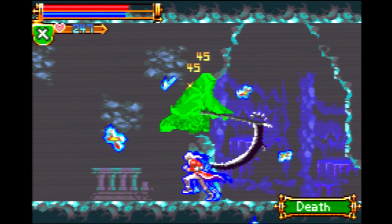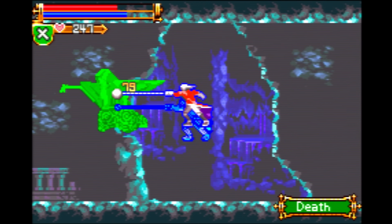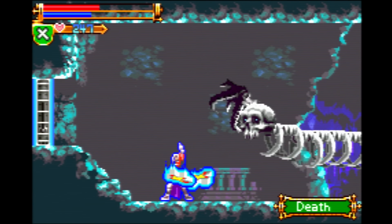But before long, the gauntlet gets thrown, and the fight with Death is about as, well, by the books as it goes. Dodge the scythe, and the sickles he summons around the field. But whoa, that second phase.